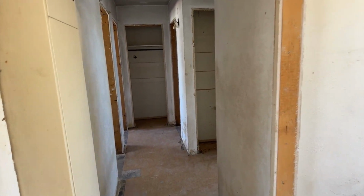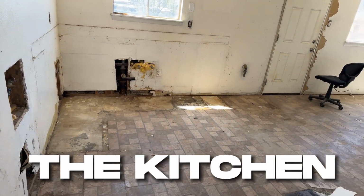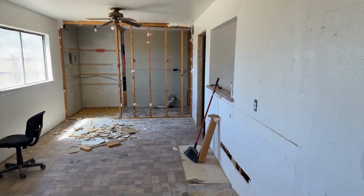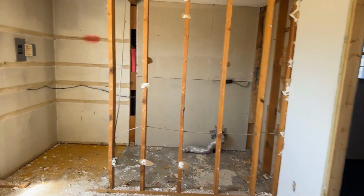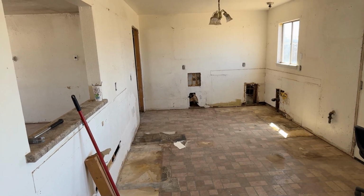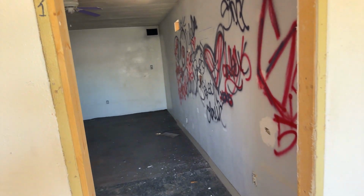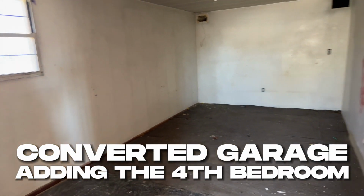So again, it's 3-bed, 1-bath now. This is where the kitchen is currently located. And then we've got this room back there that was the dryer, and I don't know what else was used back there. There's really no evidence of what it was. And then across the kitchen, you can see the washer dryer hookups. Just the closed washer hookups are in the kitchen, which, that's not how things are done these days. This is a converted garage. We'll put a closet in here, so it's an actual bedroom.